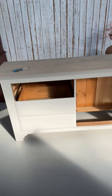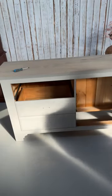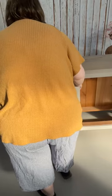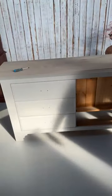If you can't, just make sure that you keep them all together. We're going to be putting the original handles back on. They are really nice handles. They will actually go with it quite nicely. Oops. There we go. There's three.